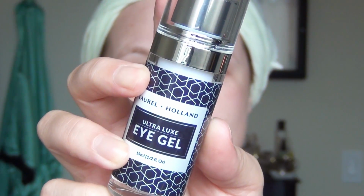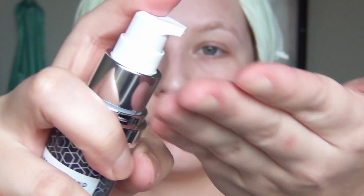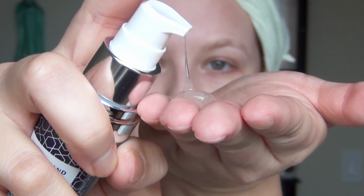So I tend to wake up with really big bags under my eyes, so I'm using this Laurel and Holland Ultra Luxe Eye Gel. I absolutely love this gel. It's showing me some really great long-term effects, but you can also see how it's working instantly, which I absolutely love.